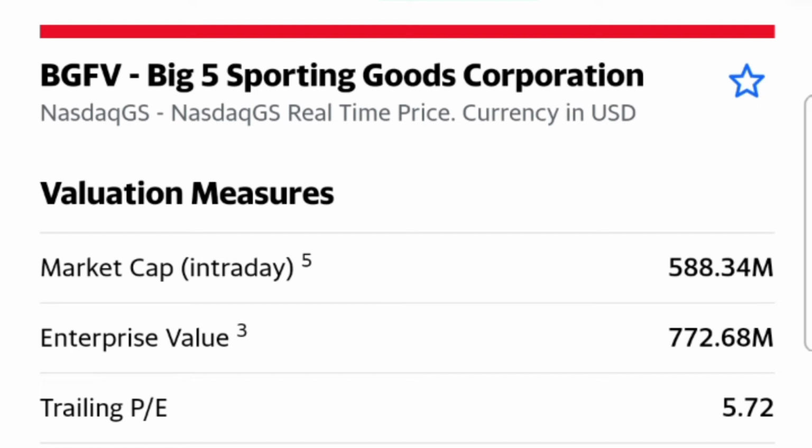And this was why I initially took an interest in them, because Under Armour had great earnings. So I bought them pre-earnings, knowing they would have great earnings. Now, its market cap is 588 million. Enterprise value is 772 million. PE of 5, as I said. Price to sales of 0.5. Price to book of 2.